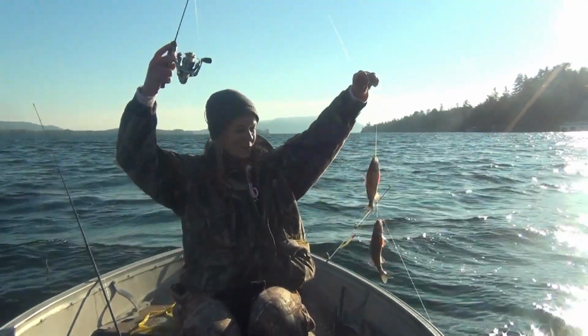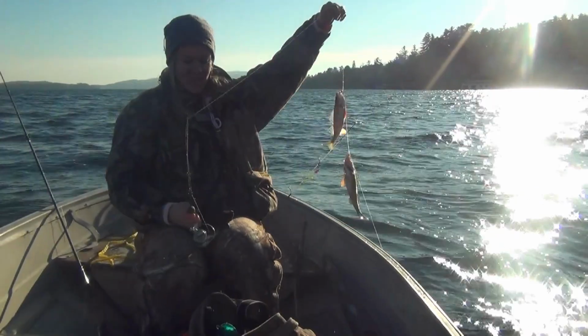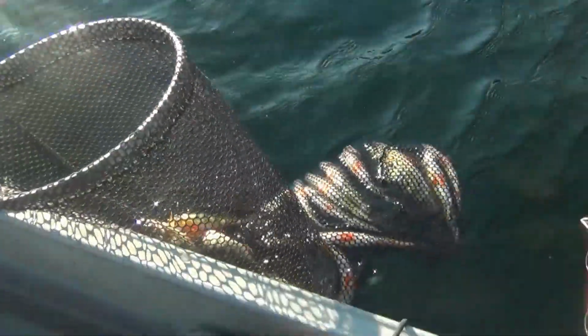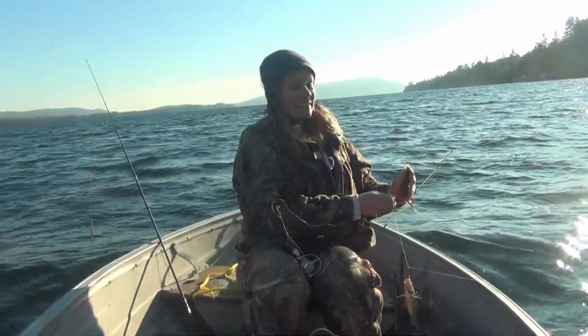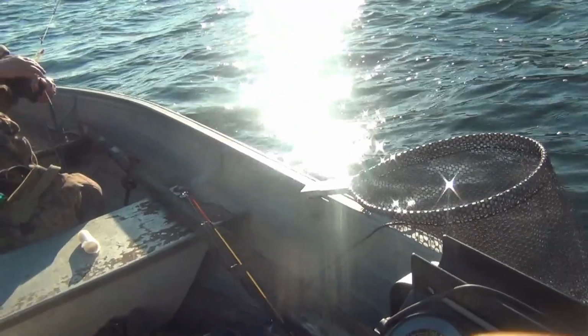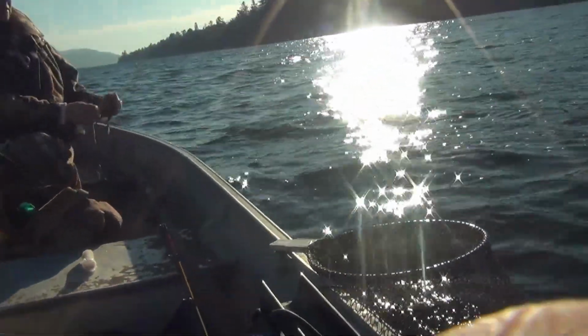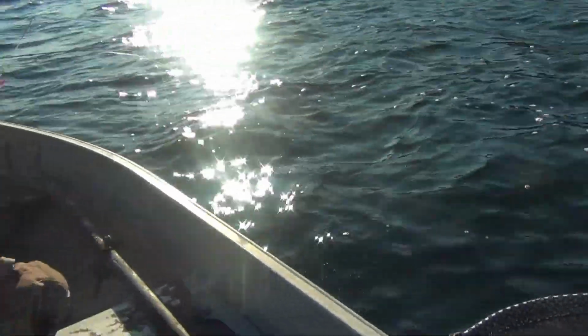How we doing? Doubly delightful. Oh, doubly delicious. That felt like a big one, took out drag. I'll take 2 keepers, thank you. We love Lake George. We don't need no pansy ice. Yikes. Okay, this is the bigger one. Here's our shot on. Oh yeah! The super shot, nice. Get rid of the veggies and get back down there.